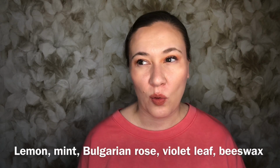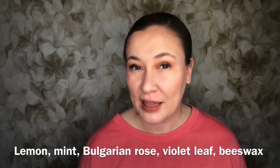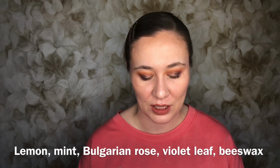My grandpa grew wild roses. A lot of those were more peppery, I feel. They had a strong note of pepper, but there were some that just smelled very beautiful, and this is what this reminds me of.